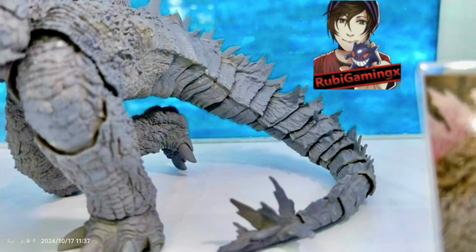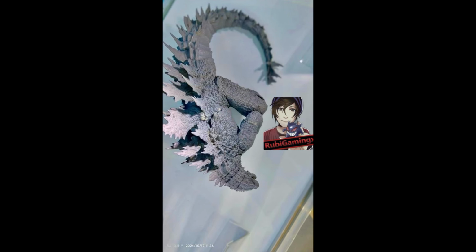Looking at the tail, you can definitely see that it has more range compared to the promo images. This appears to be very bendable from left to right with multiple cuts when it comes to the articulation. Looking at the top portion of this figure, you see that iconic newly reworked dorsal plate, which is the main one. It moves. It appears to move left to right and up and down.